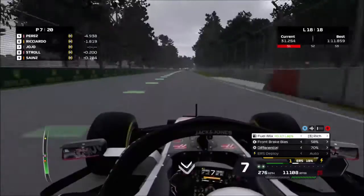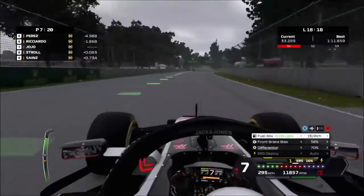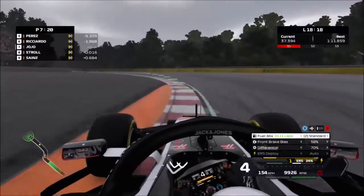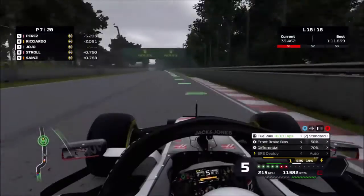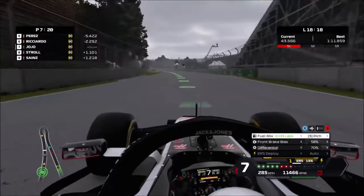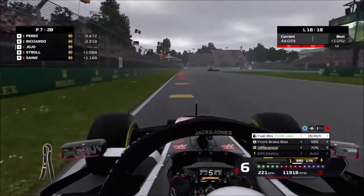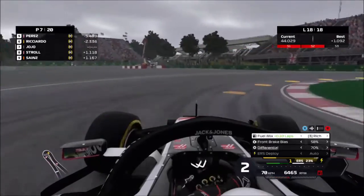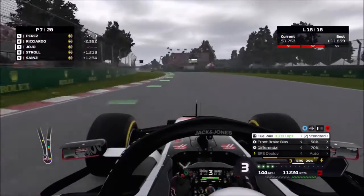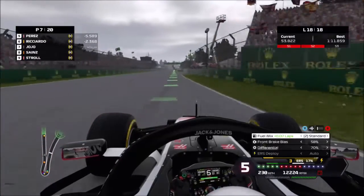I don't really know why, but Lance Stroll is going to try to make a move. Maybe he has DRS on us. We're going to outbrake him maybe into the next corner, and yes, we keep in front of Lance Stroll, and he's falling back right in front of Carlos Sainz, who's maybe going to try to make a move on Lance Stroll instead. No, Lance Stroll is still the car behind us, but he won't have DRS. He's over 1 second behind us.